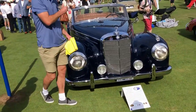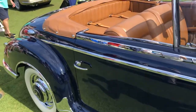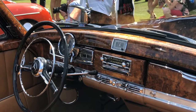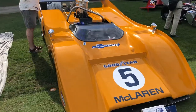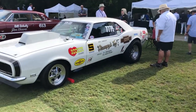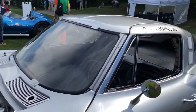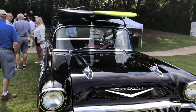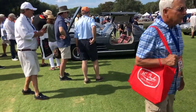I couldn't help but move over from this lane to look at this Mercedes here. This is gorgeous. Oh, look at that wood. Gorgeous Gullwing Mercedes.